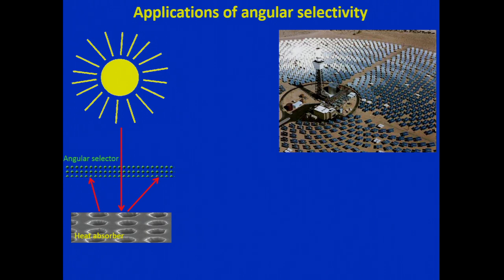But imagine if we did have an angularly selective material. In that case, light coming from the sun will come straight through. When this starts glowing, only a tiny portion of the light goes exactly back towards the sun. All the other light is captured. So this could enable perfect solar radiation capture.